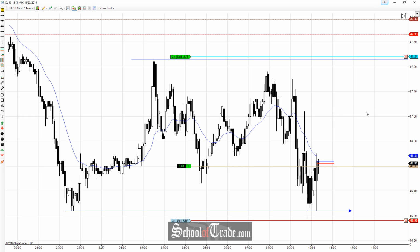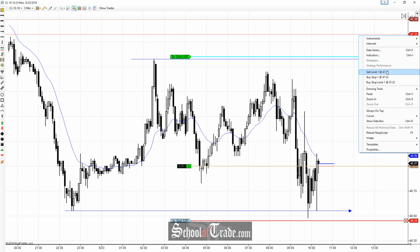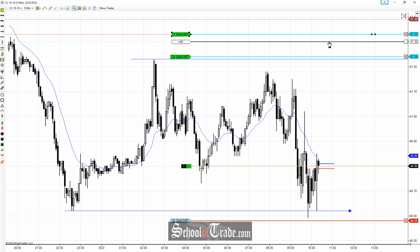Now, the overall move up, if we do end up catching this drive to the upside: we did break through the lows by a little bit, so it's anticipated that we break through the highs as well a little bit. Right? Now, we may get a run through the highs and it may just slam higher. We don't know that yet. But given the context right now, that's kind of what we're looking for. The next objective above us would be the prior low of day at 47.33. So that is going to be the final objective up there.